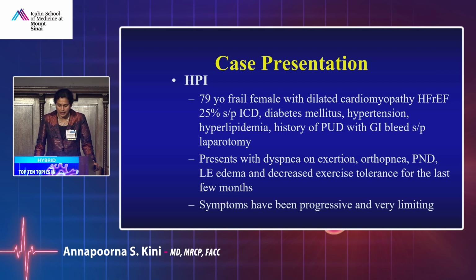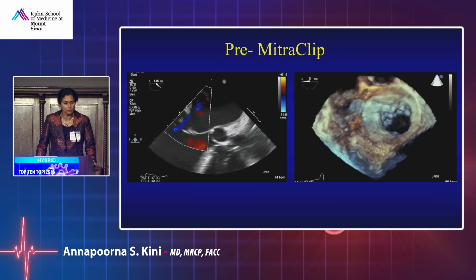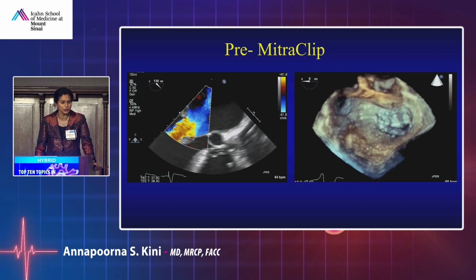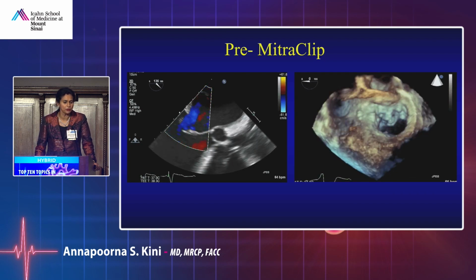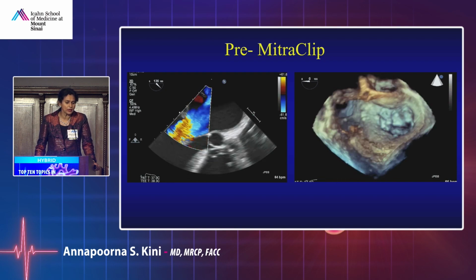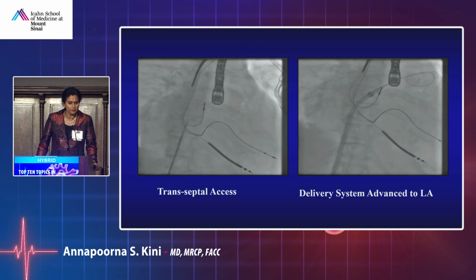So just to show you a case, this is a 79-year-old female who had dilated cardiomyopathy as well as multiple other comorbidities, presented with dyspnea, orthopnea, PND, the usual heart failure symptoms. So limited and was on good therapy. If you see your echocardiography, there is severe mitral regurgitation, both on the left and on the right, and you see the 3D where you see restriction as well as some prolapse of the anterior leaflet.